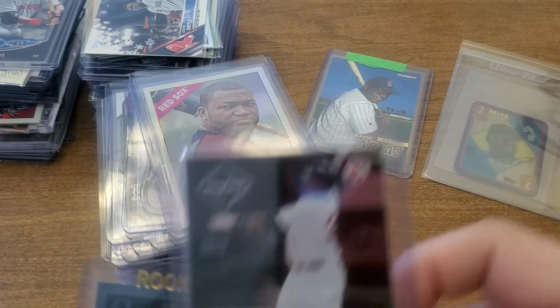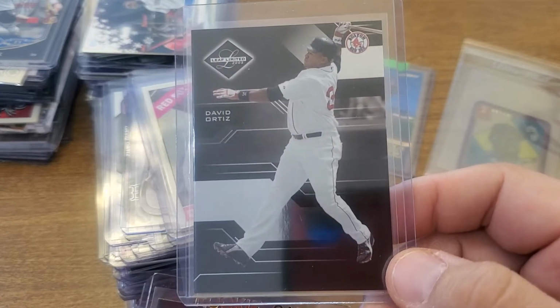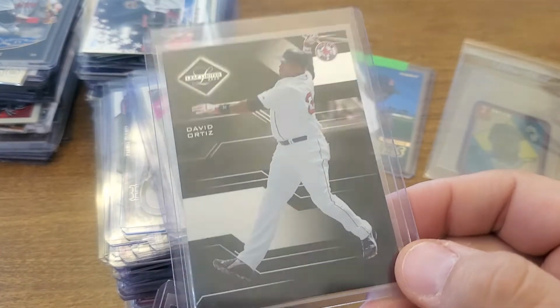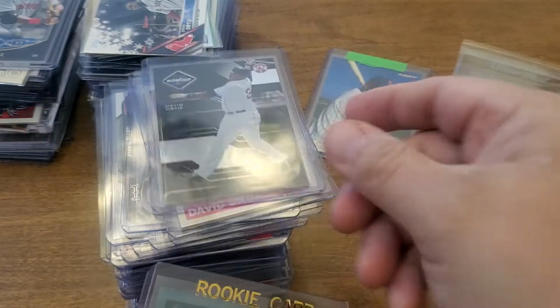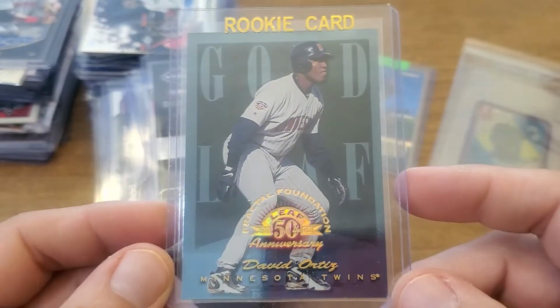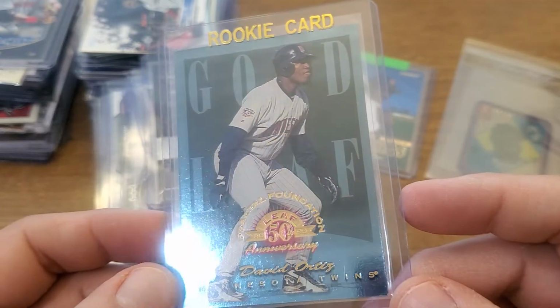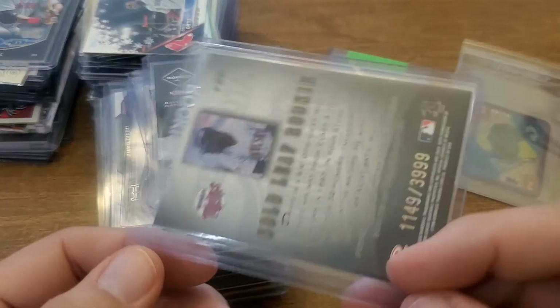What a career. I'm glad we had him. Just super awesome in the postseason. I mean, obviously good in the regular season too, but super clutch. Get this one in a rookie card one. I don't know if I bought it that way, but this is a Fractal Foundation. This is a good card.